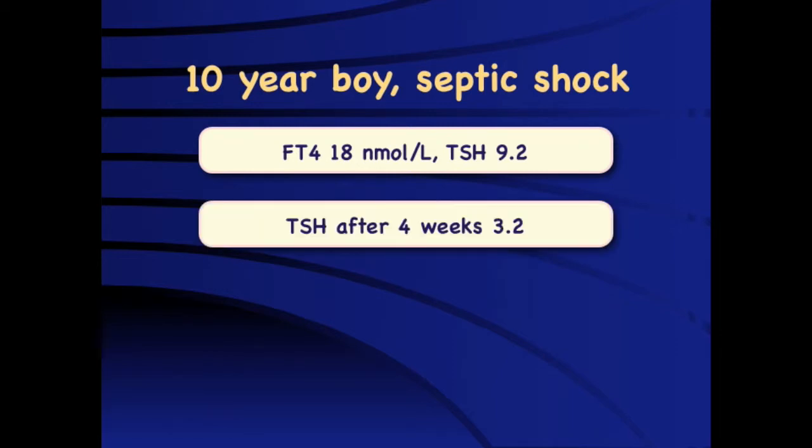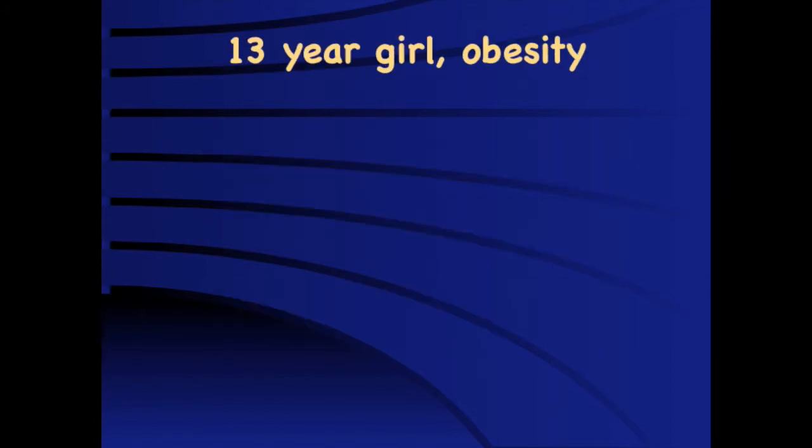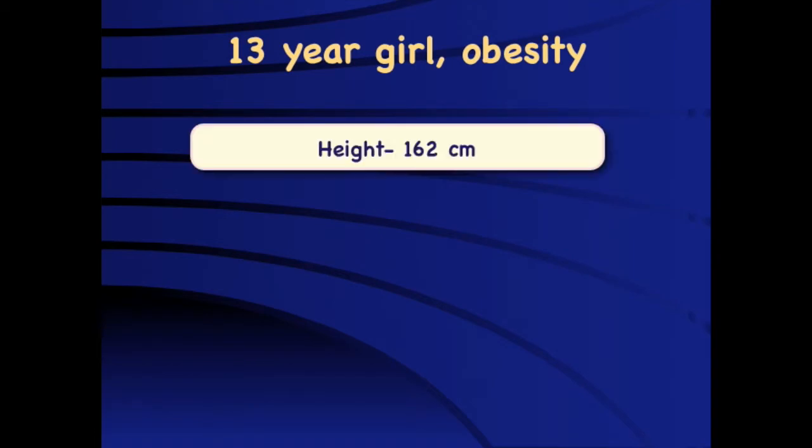No. This is a classical case of non-thyroidal illness. We should not be considering treatment unless the TSH levels are substantially high or the FT4 levels are low. Best to repeat TSH after 4 weeks, which was normal, and we don't need to do anything as this is a non-thyroidal illness.